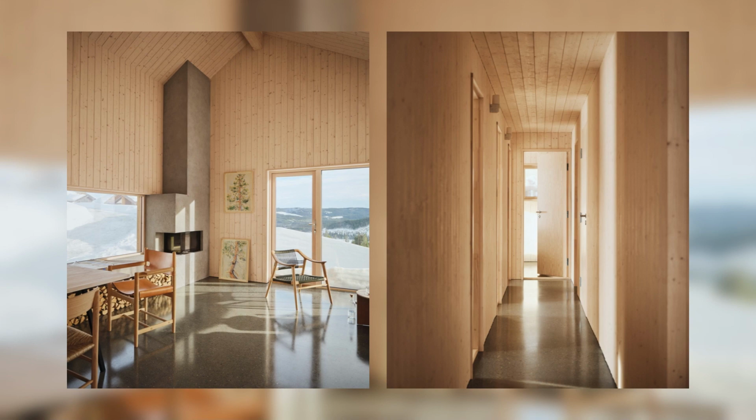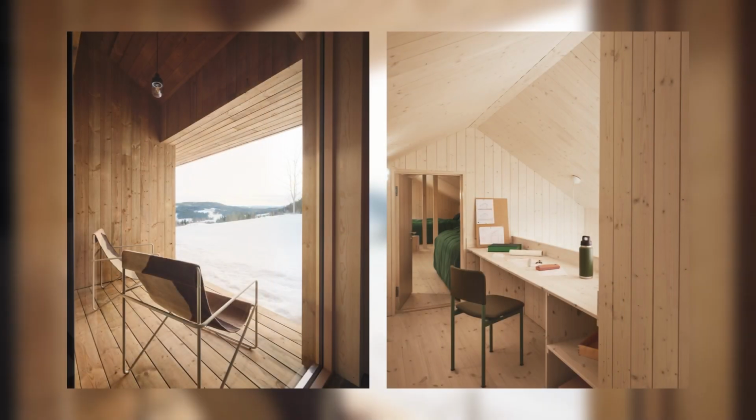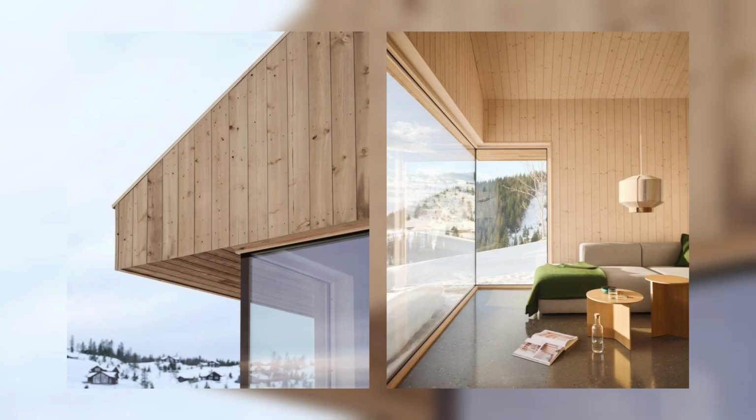The living room commands the view and features large windows on two sides, creating a connection between the interior and exterior landscapes. Varying ceiling heights throughout the cabin add unique character and dimension to each room. The staircase is an integral piece of furniture that defines the design and layout of the cabin.